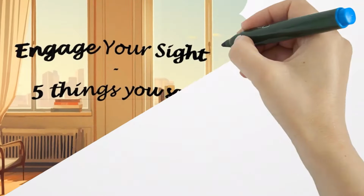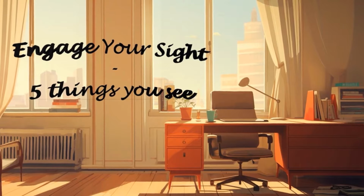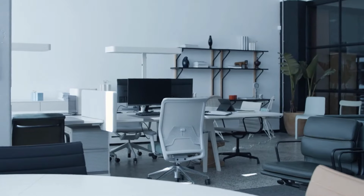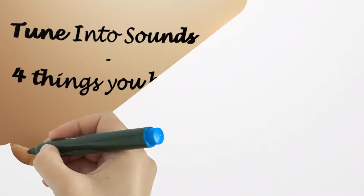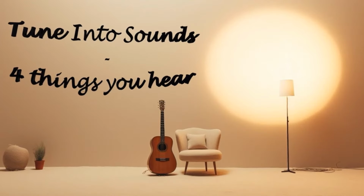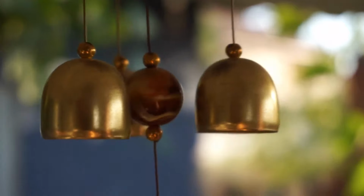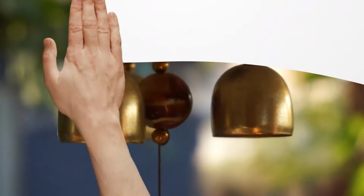Engage your sight. 5 things you see. Look around and identify 5 neutral objects in your surroundings. Simply name them in your mind, such as keyboard, coffee mug, chair, painting, window. Tune into sounds. 4 things you hear. Focus on the ambient sounds around you. Identify and name 4 distinct sounds, like colleague talking, my own breathing, someone typing.